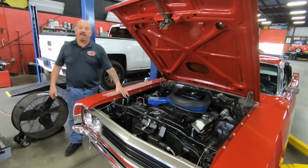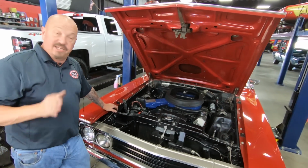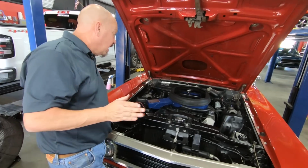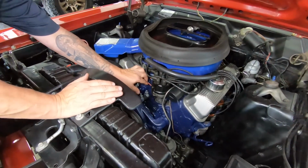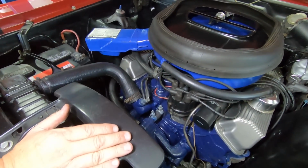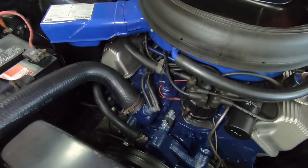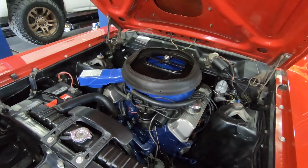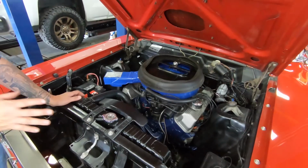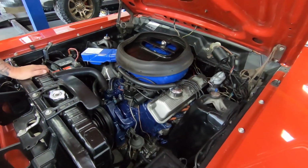All right, under the hood here, we've got the numbers matching 428 Super Cobra Jet. I told you about the hatchet earlier. It's got the stock appearing distributor. Now we have added Petronics to it, so it does have electronic ignition. Now we did pull the motor on this thing so we could clean up the engine compartment and paint the motor. And we do have pictures of the inside of the motor. Everything inside looks good, and we did have the heads done.